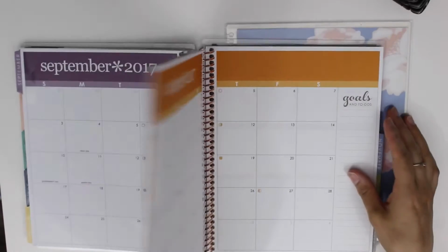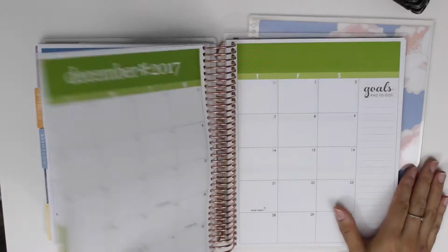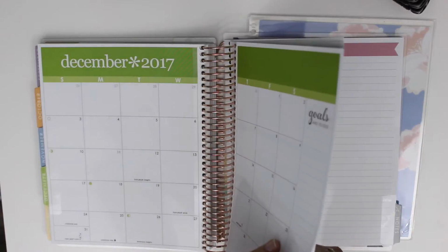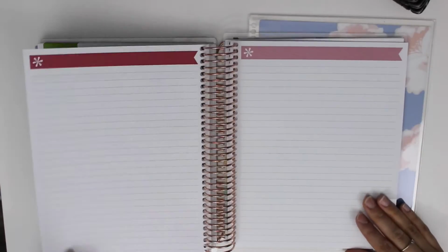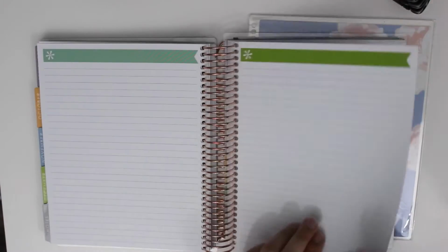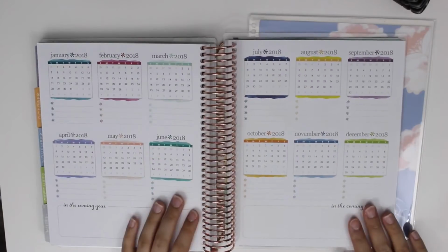You can see the color scheme, and then the end of December. Oh look, that ends perfectly. Line pages. There's graph pages, blank pages. I really like that. It's very pretty. And then the calendar for 2018.